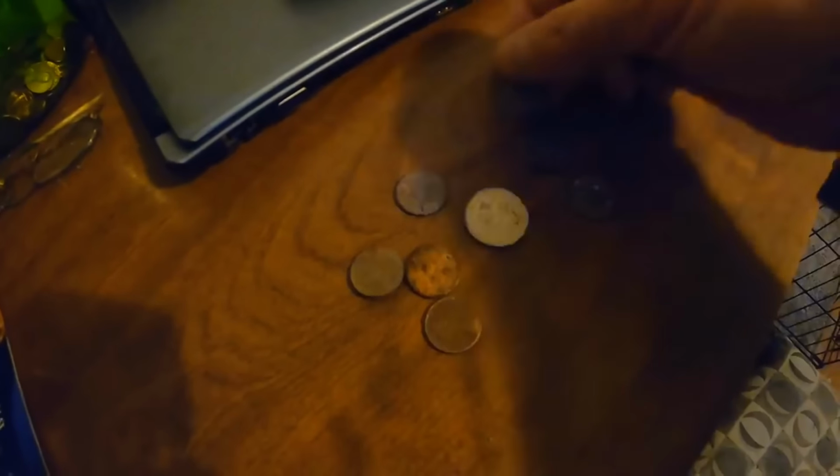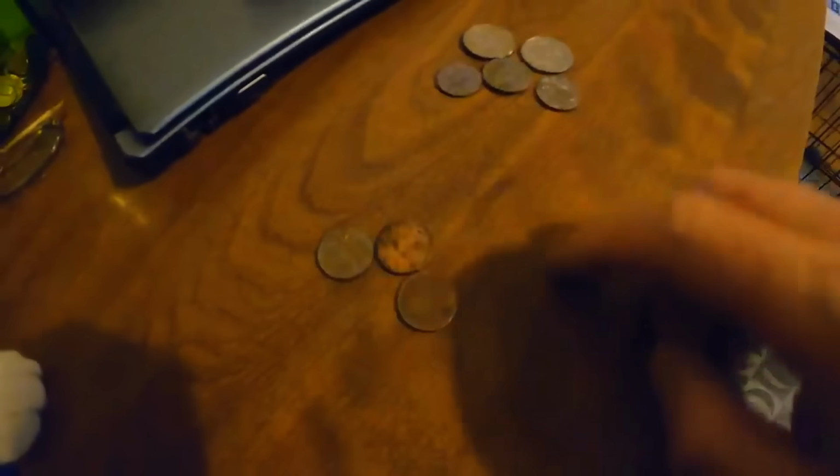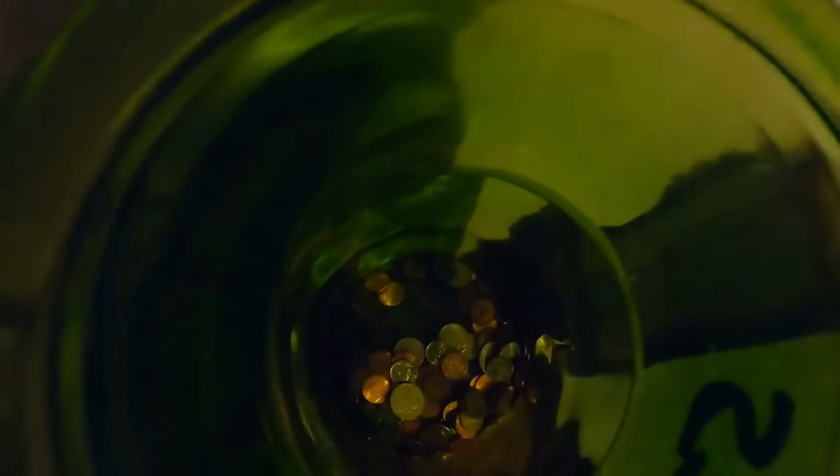Camera battery ran out there. I apologize. That battery usually lasts longer than that. Let's see, 55, 56, 57, 58, 59, 60. 60 Farkle. What are you doing? What are you doing? Farkle. I'm trying to make a Farkle. Get away. There it is. Farkle action.